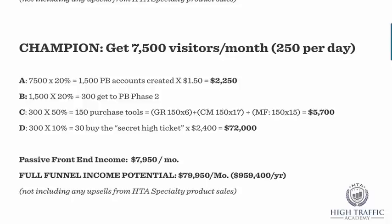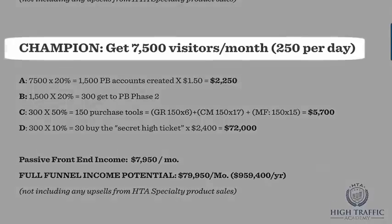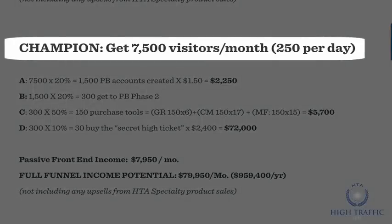Now, what we are really going to be focusing on with you guys is your challenge, should you accept it, to be a champion. This is where all the fun is. You want to be a champion, and it's really easy to attain, provided you follow what we're going to teach you. All you're doing is getting 250 visitors per day, 7,500 visitors per month.